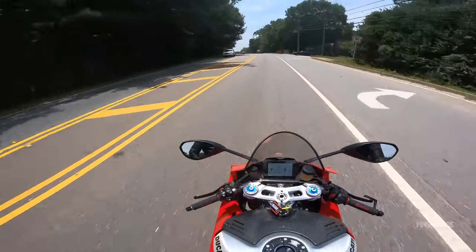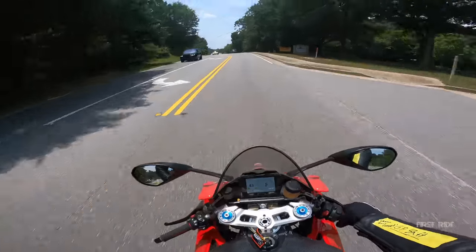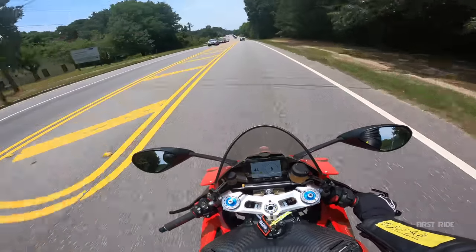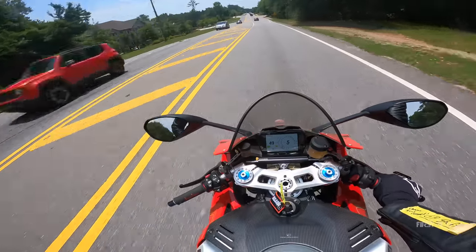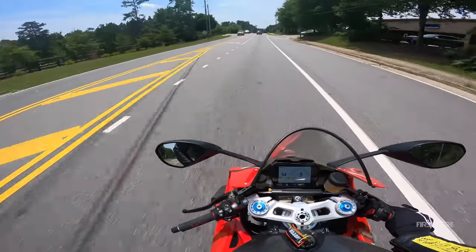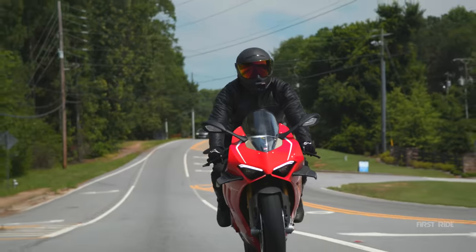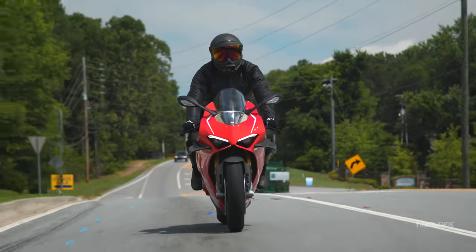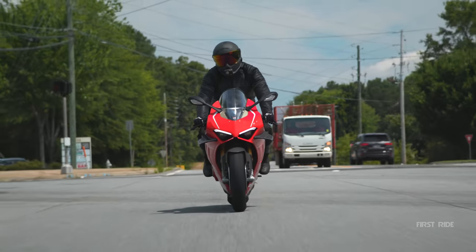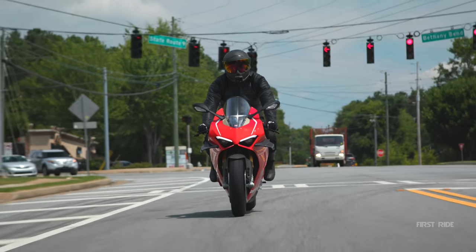What I guess I'm saying is the bike has no chill. None at all. If I go into a higher gear, I'm going to start bogging the bike down. There is no way of smoothly riding this motorcycle. This is just one of those expert level bikes, guys. This is a bike that you've got to have a lot of money and a lot of experience to get anything out of it.